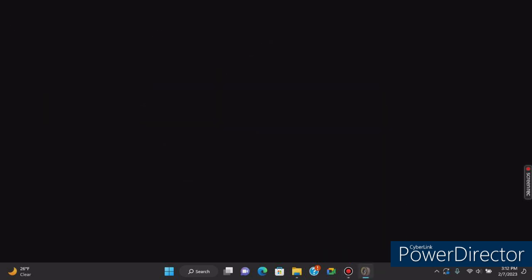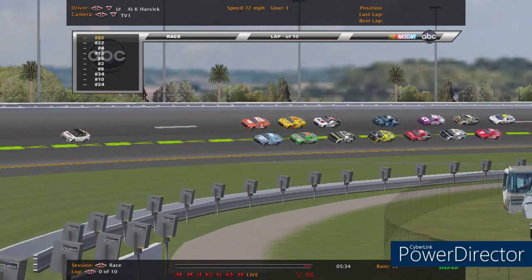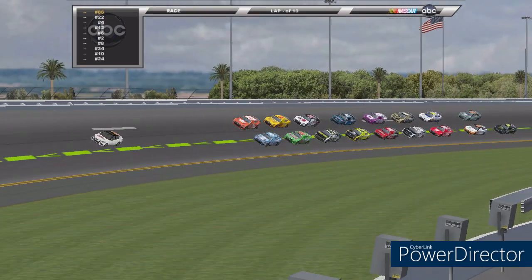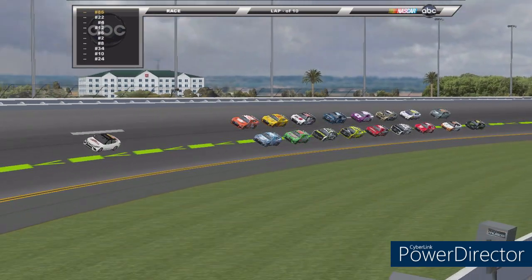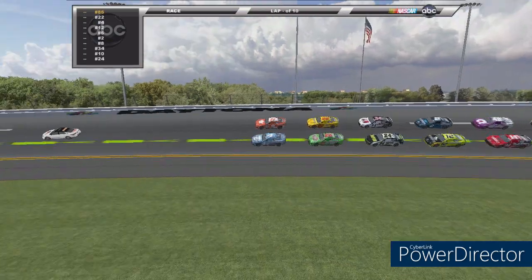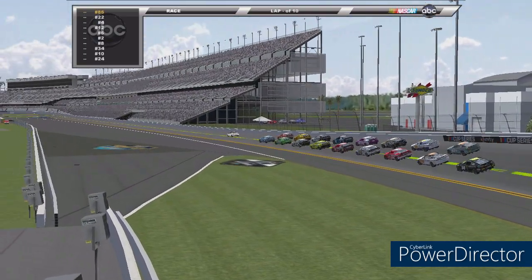We are ready for the duels at Daytona. Each duel is 10 laps around Daytona International Raceway, the world center of racing, coming your way next. Duel number 1 will be the even-numbered cars, and duel number 2 will be the odd-numbered cars. Each duel will be 10 laps. In duel number 1, it'll be Kevin Harvick and Brad Keselowski leading them to the green flag here at Daytona.